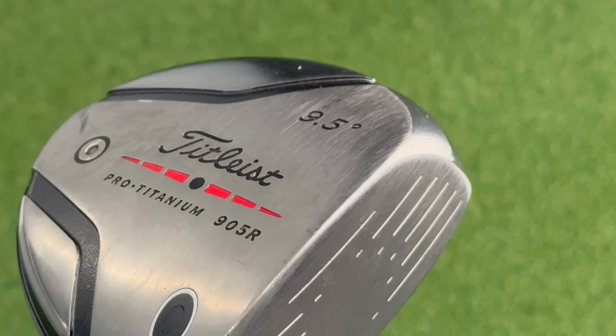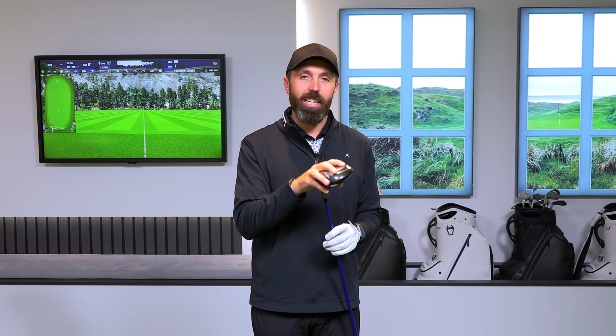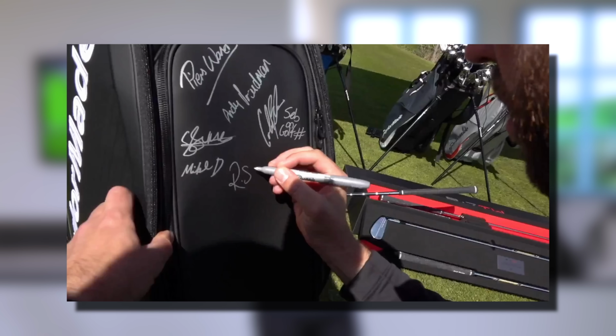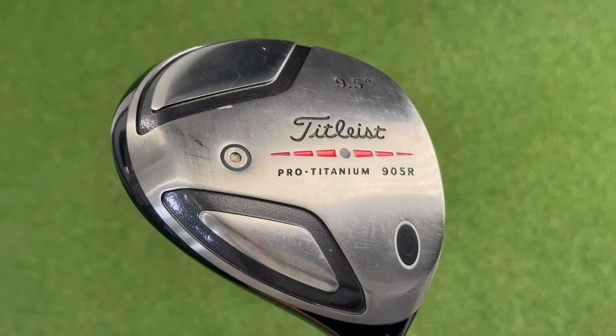Honestly, growing up, this was like my dream driver. In fact, I got this when I did a Golf Bidder challenge a few years ago, and I actually played it in the first ever YouTube golf day back in 2019. I loved it that much. Right, let's get hitting this bad boy. Pro Titanium 905R. Oh, looks so good.